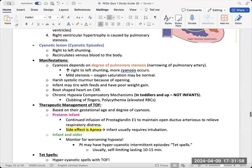And in toddlers and up, not infants, in toddlers, they're going to have chronic hypoxia compensatory mechanisms. Know that. In toddlers, not infants, the way their bodies are going to do that is they're going to have clubbing of the fingers and they're going to have polycythemia, or elevated RBCs, to compensate for the lack of oxygen going around to the rest of the body.